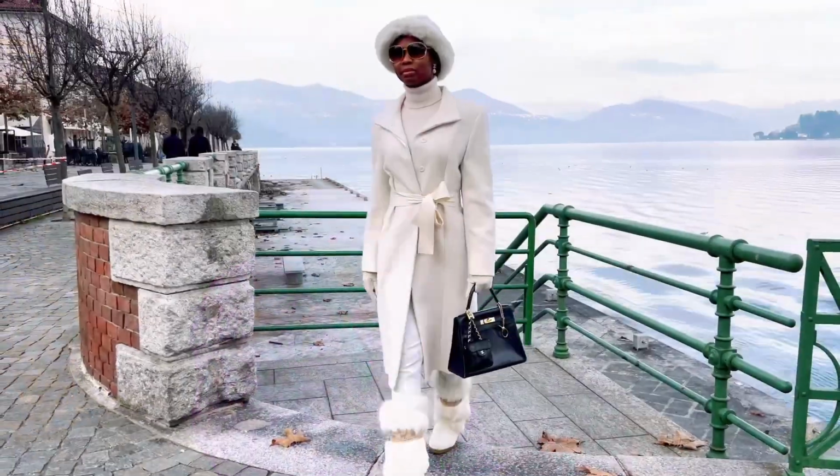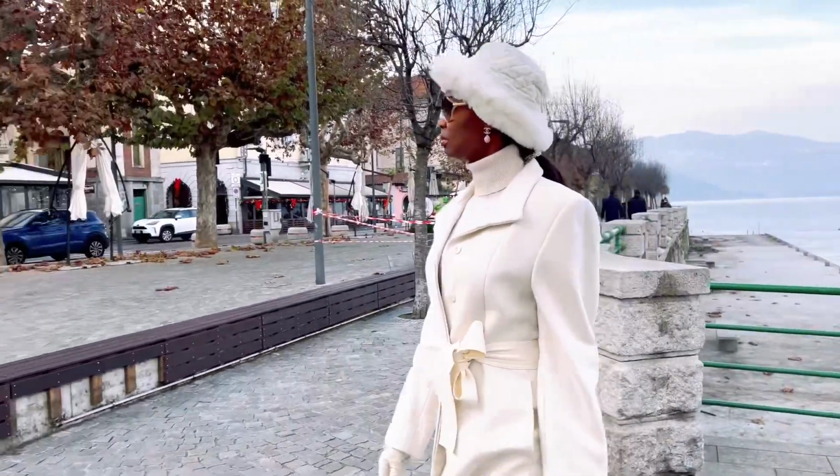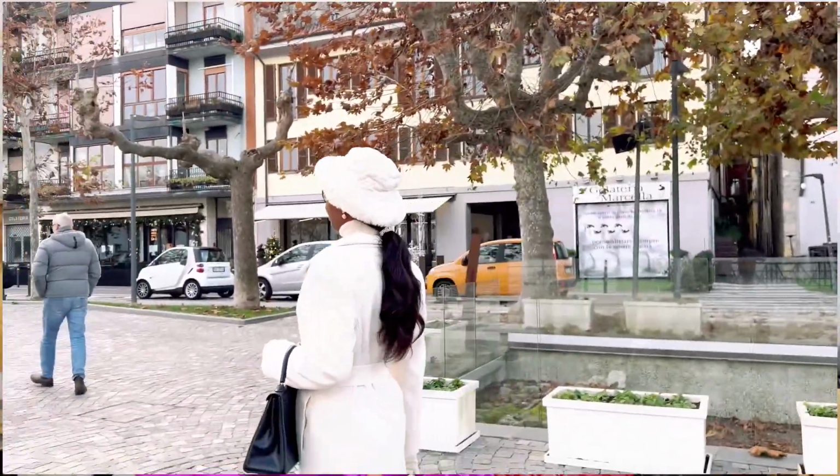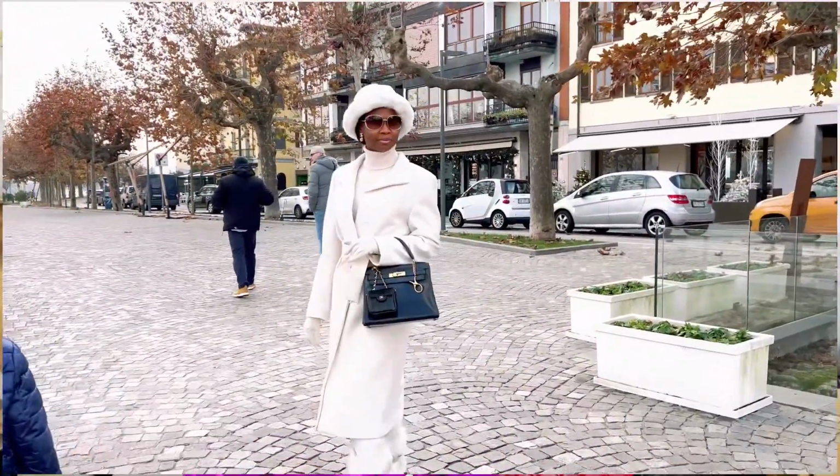My most used top 10 winter bags collection 2024. I noticed since I started to show my collections, I began to gain traffic.